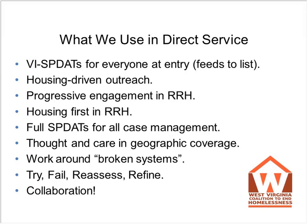We get people into housing first, and then we start to work on everything else. We use what's called the full SPDAT, the Service Prioritization Decision Assistance Tool, for our case management. It goes hand in hand with the VI-SPDAT that we use as the initial assessment, but helps us dig deeper into the areas where we need to work on with a client.